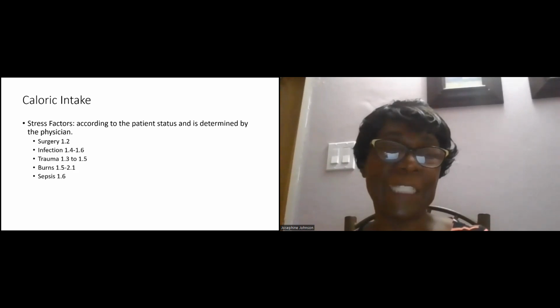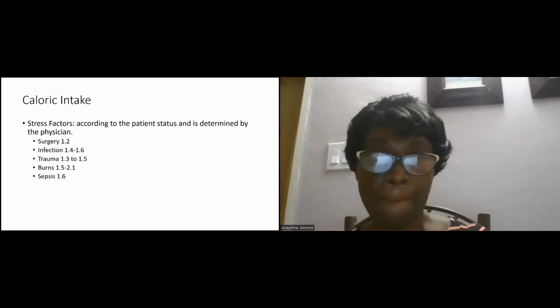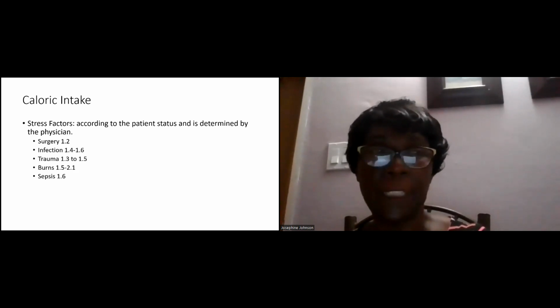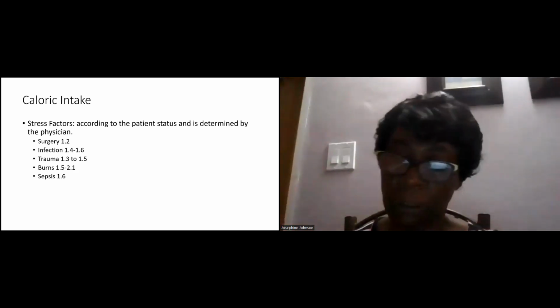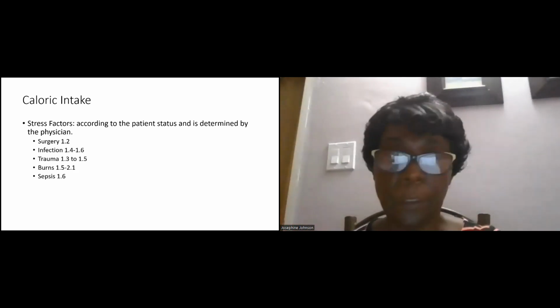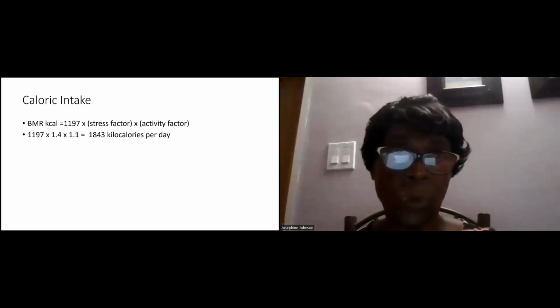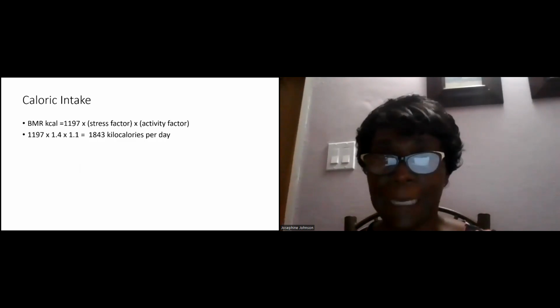There's another set of stress factors, especially for persons in the hospital who have surgery, infection, trauma, burns, sepsis. They'll use some of these, which are more specific, to calculate their energy intake. And it's the doctors who give you the stress factor, especially in the hospital. So I worked mine out. My activity level is 1.4, my stress factor is 1.9, and I got 1843 kilocalories per day.